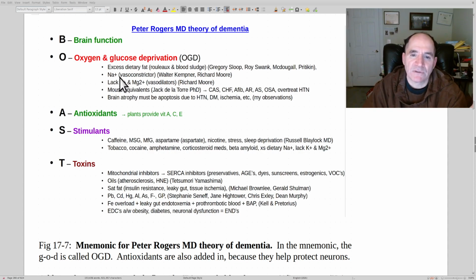Sodium is mostly in processed food, and they add it to meat as both a preservative and a flavorant. So that's the bad stuff. The bad stuff tends to all come from meat, oils, and processed food. The good stuff comes from whole plant foods.